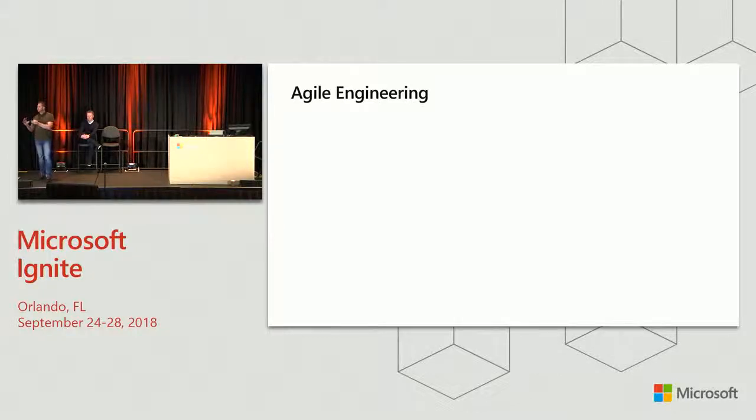Now, I want to speak about that little A that I mentioned right in the beginning, agile engineering. Agile engineering allows us to manage agility at the code level. And why is that important? Well, as soon as you touch any bit of code that has been written and you change it or you extend it, you could potentially be introducing risk into your code.